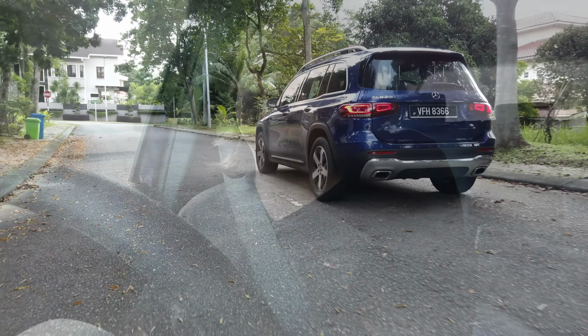It's also worth noting that the XC40 especially, and the BMW X1 and so on, control their body lean quite a bit better, especially through the corners. This car is relatively softly sprung, and so when you're going through corners, all of that weight transfer really pushes the car here and there, and it lends to a slightly less confidence-inspiring experience behind the wheel.